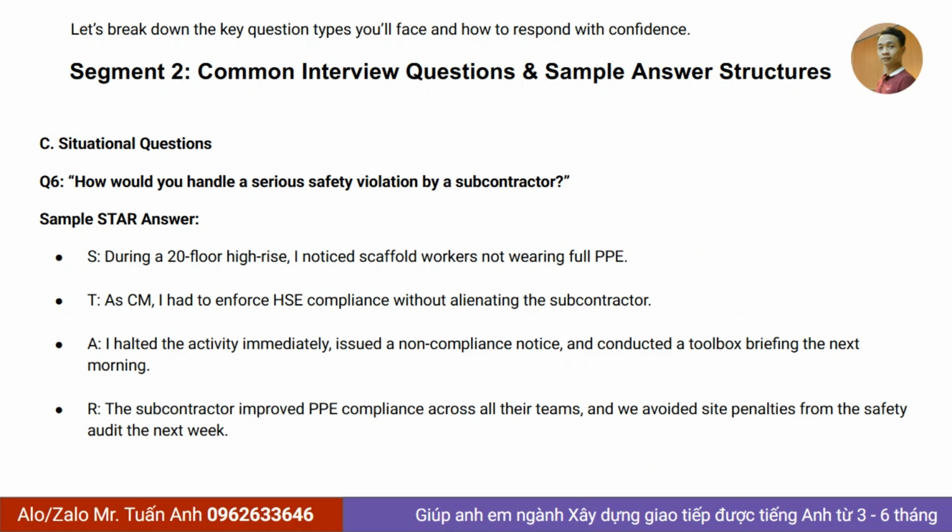Sample STAR answer. S. During a 20-floor high-rise, I noticed scaffold workers not wearing full PPE. T. I had to enforce HSE compliance without alienating the subcontractor. A. I halted the activity immediately, issued a non-compliance notice, and conducted a toolbox briefing the next morning. R. The subcontractor improved PPE compliance across all their teams, as shown by the safety audit the next week.